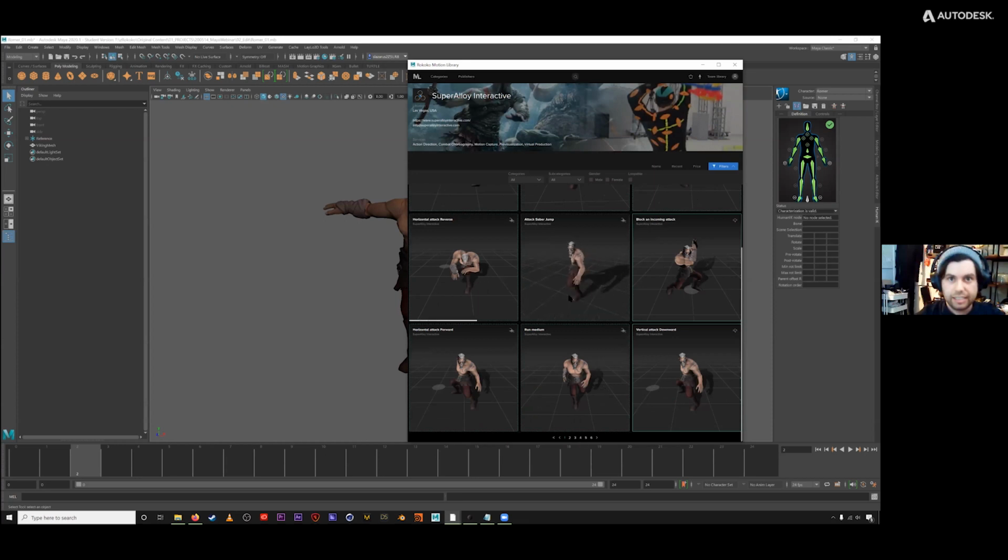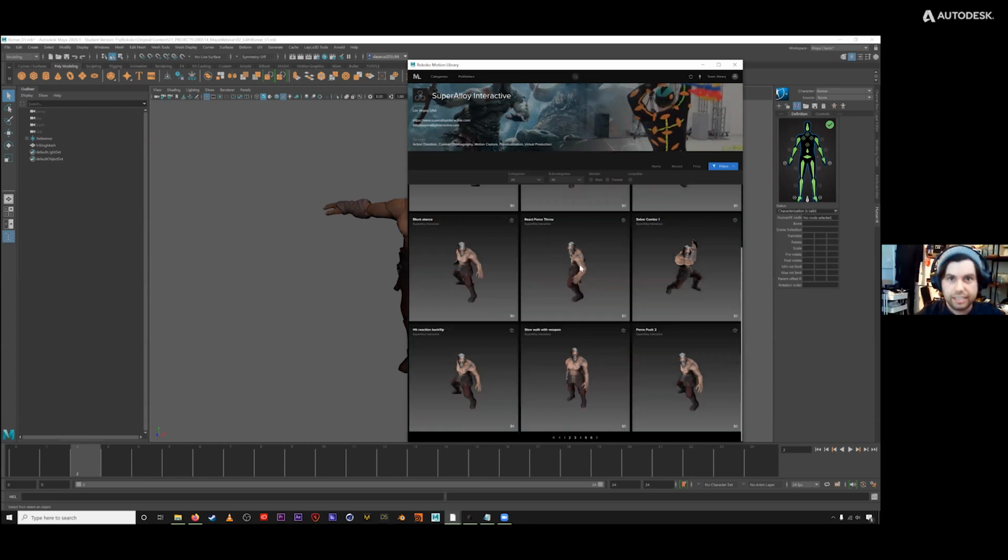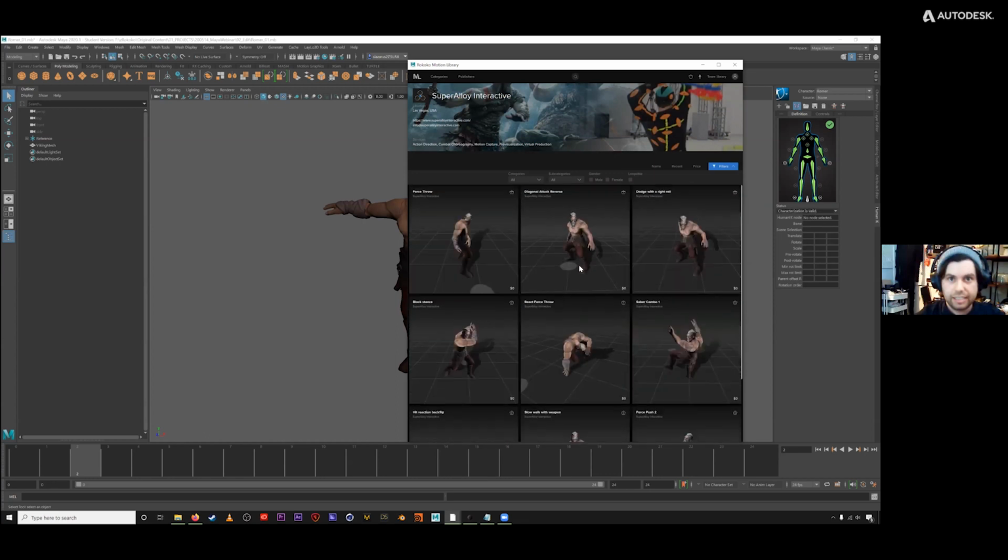And we actually have a lot of free assets on the Motion Library that you can test out and demo from all the different publishers. So if you jump on right now, you can download these immediately. All you need is a Rokoko ID, and then you can download all these directly into Maya.